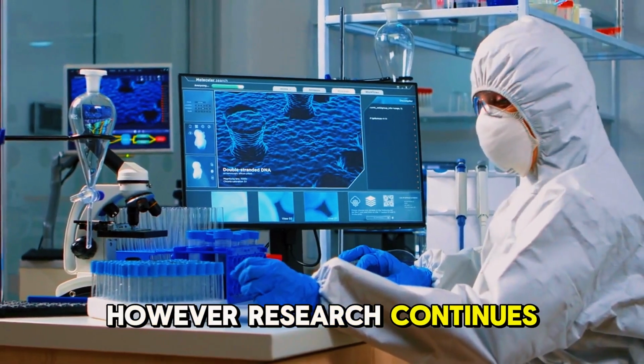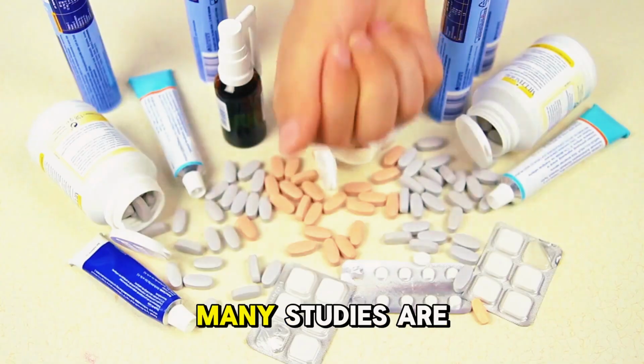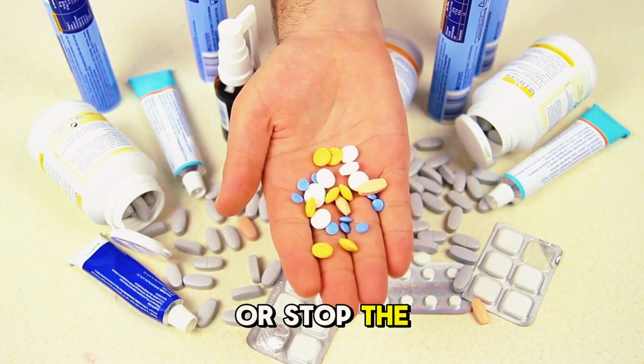However, research continues, and scientists haven't given up on finding a solution. Many studies are being conducted to try to develop ways to block or stop the action of prions.